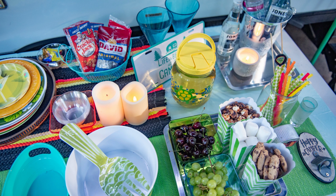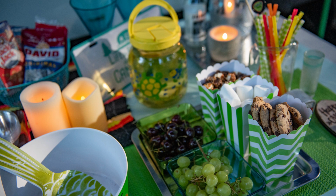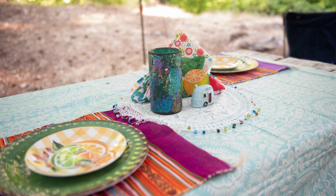So I will tell you that I've dialed it into a point where I'm only bringing like 2 of everything, because it's only him and I, but it might look like you could have a party for 20 at our campsite. But it's all about inspiration to presentation. So you can celebrate in the woods. You can celebrate in your camper. So that's what I do it for.